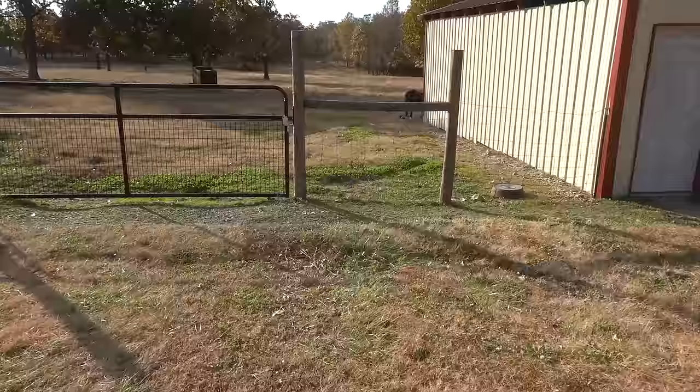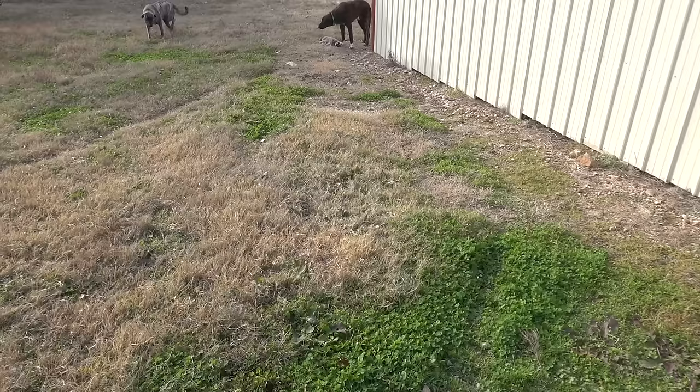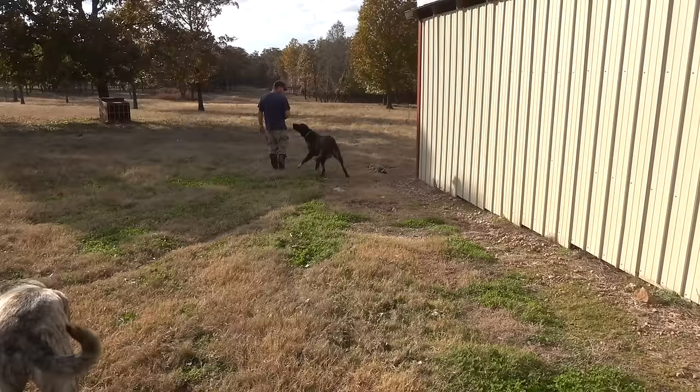Hey, what have you got? What the heck? What is that? I think it's a coon. Leesky, what do you got, buddy? Is that a coon? Yep. Are you sure? Yep. He's growling. Come here. All right. So, that's interesting. When did he? I don't know. But she's telling. Is it fresh? Like, did he get it while we were feeding? I don't know. Good boy.